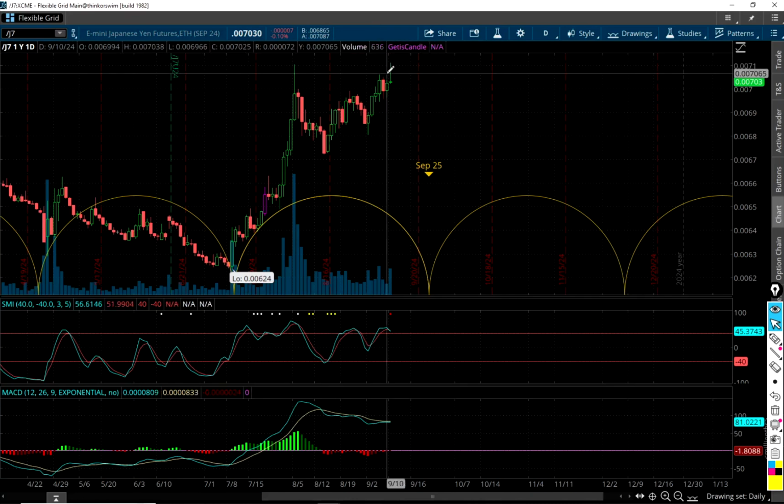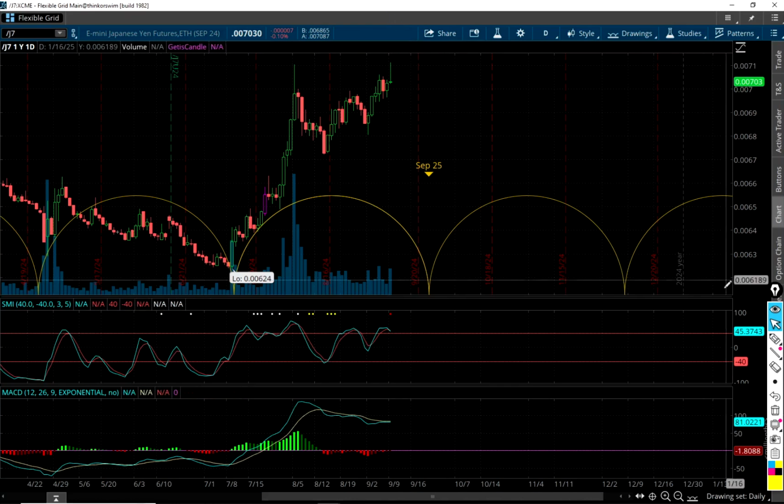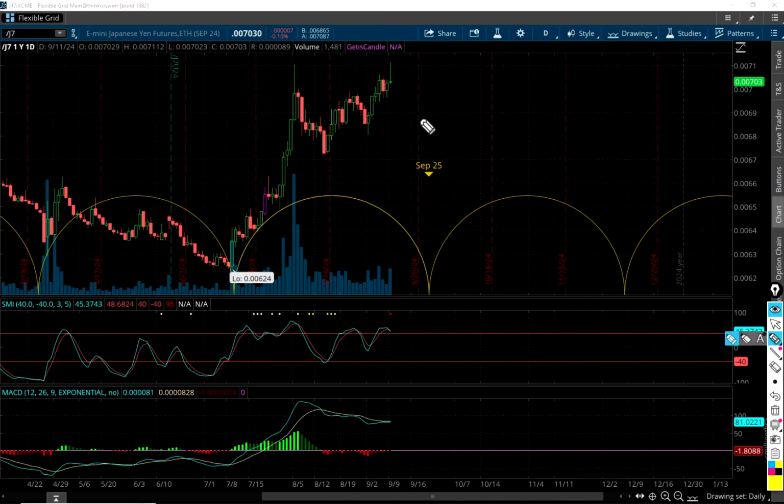Japanese yen, look at that, had a big old update. That is a doji, and it kind of looks like an evening star almost. When we see this kind of candlestick, a lot of times the market will pull back. So from now to September 25th, could it pull back? Yeah, very possible. This kind of candlestick often says, okay, take notice, the market's going to start pulling back. So we'll keep an eye on this.